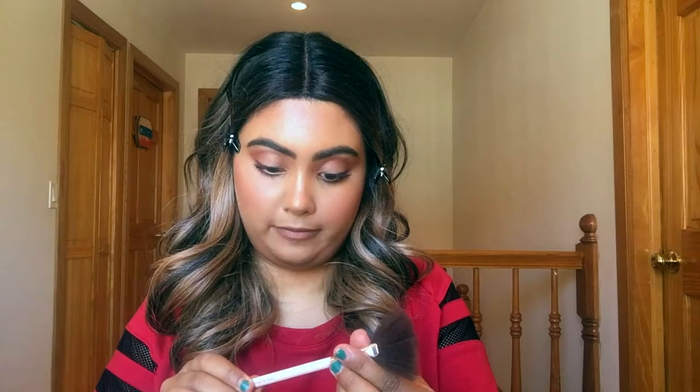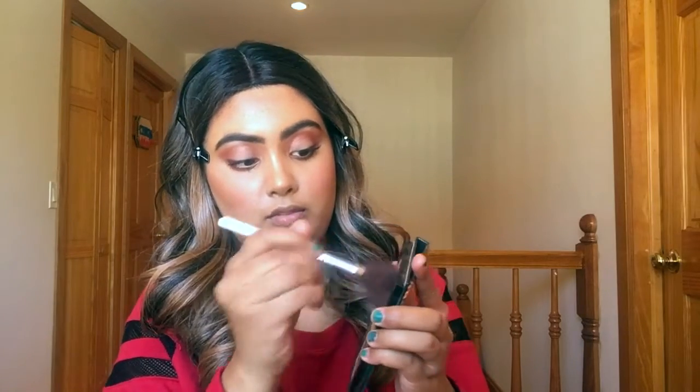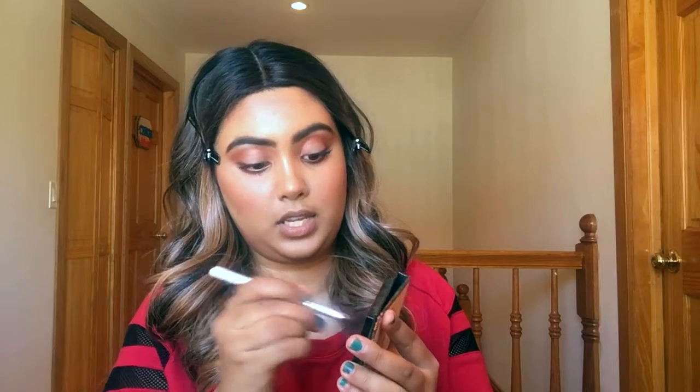Then what I'm going to do is I'm going to take this fan brush. I'm thinking this is like from Rite Aid brand, and I'm gonna go into my Black Radiance contouring palette, and I'm gonna be taking the highlighting shade right here. It's similar to the same highlight for my nose, shade wise, and it's like a bronzing brush, but I'm gonna use it for highlighting. And I'm gonna go right above my brow bone. I don't know if you guys can see it, like you see that shine. And I'm gonna go on my chin, yeah, you can see it there.